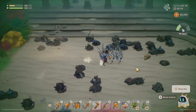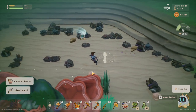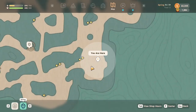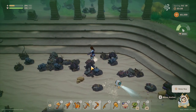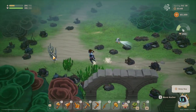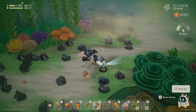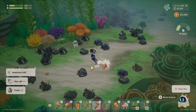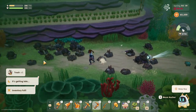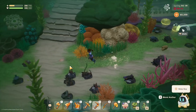Yeah, this may be something where it's possible the chance just might be higher in a different season, even if it's listed as being possible in spring. It's getting late. I need to go back to the... Ooh, I need to go all the way back around to the teleport point. And through here. This whole place is just so choked with trash again. Almost back.